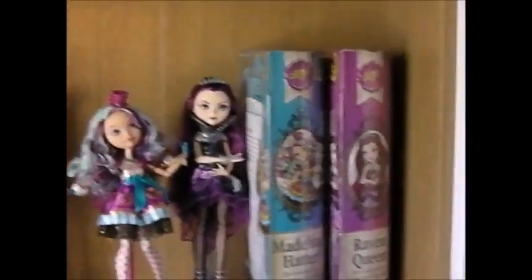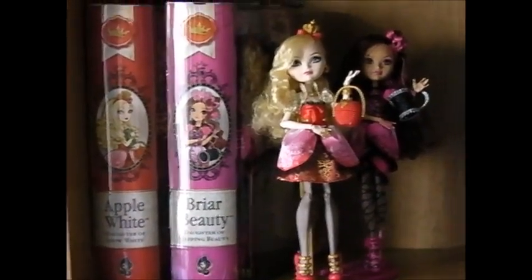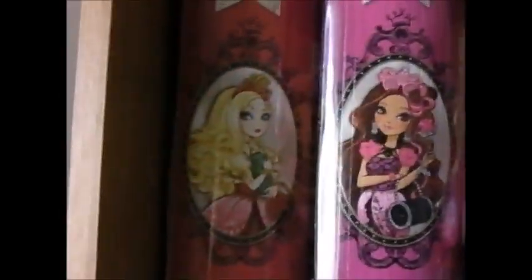Oh, and almost forgot. My new Ever After High collection here, which I'm starting. She's got the 4 basics. And as you can see, I have Apple White, Briar Beauty, Madeline Hatter, and Raven Queen. And also, I'm going to be collecting them in box, because I think the boxes are so nice. And they look good displayed like books, basically. So yeah, this shelf's a little empty at the moment, as you can see.